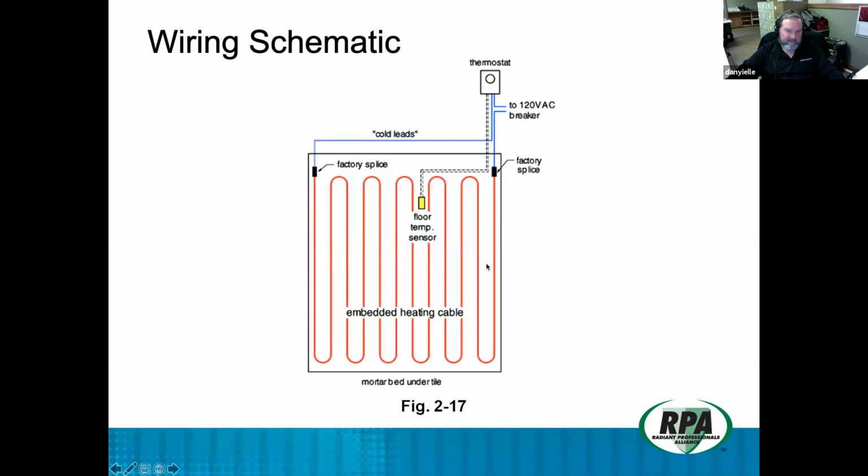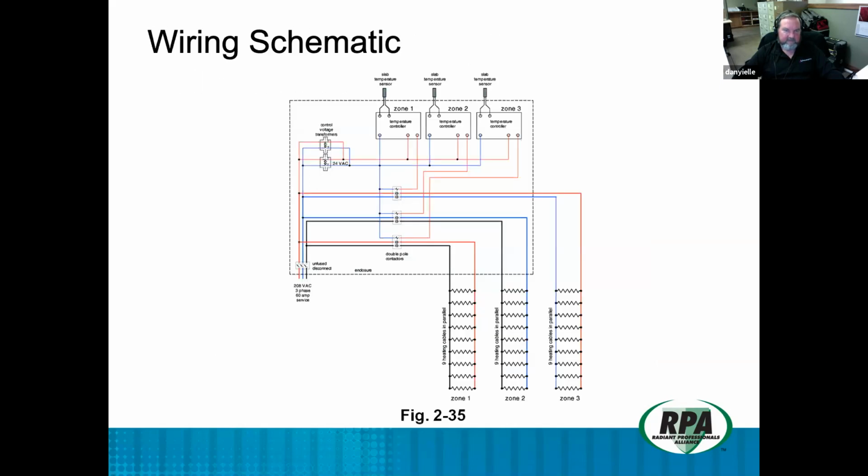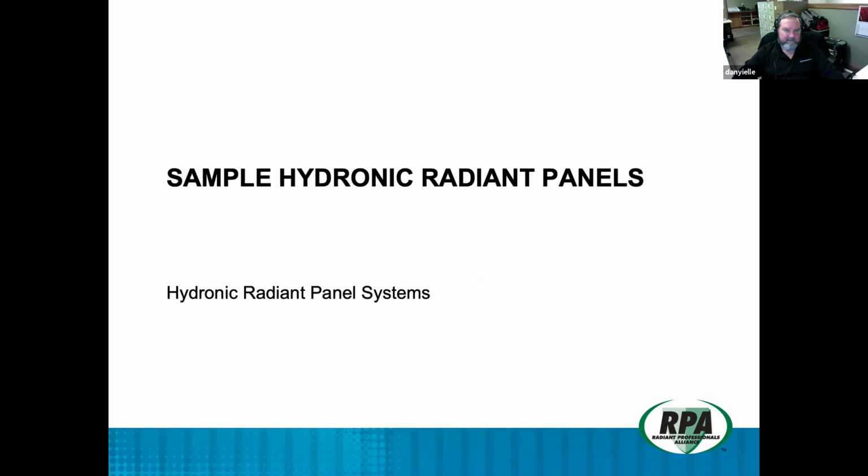This is the hot link. This is the cold link that goes actually to the thermostat, and they're basically breaking that 120 volt circuit with a line voltage thermostat. There's the contactor panel showing what would be necessary from the standpoint of distribution. There's a simple wiring schematic.